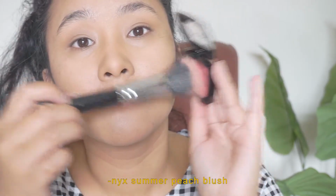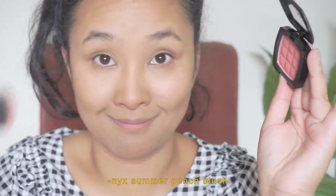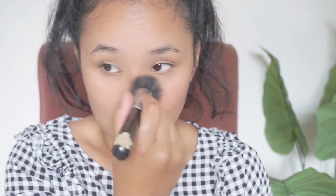This blush by NYX is something I also need to throw out, but I won't. Blush on the nose is a thing that I've picked up from watching other people do it. I don't know why I do it, I just do it because other people do it, pretty much.